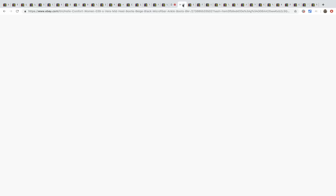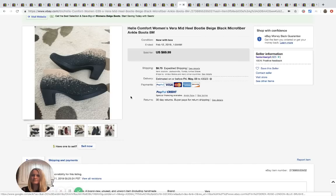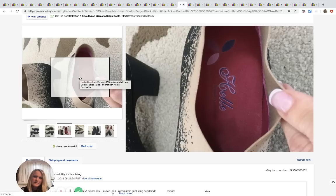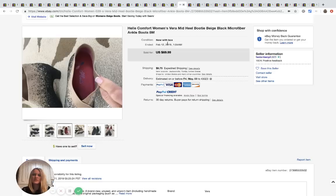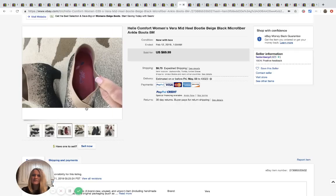The next item are these shoes. Here's the brand. Helle, maybe? Helle, Helle. They're a little cute ankle boot. They are adorable. I kind of love them. She got these at a garage sale for $5 and sold them for $69.99. I've never heard of this brand. Has anyone heard of this brand?